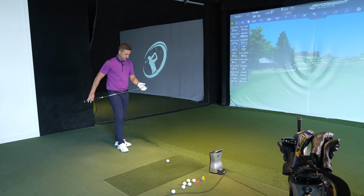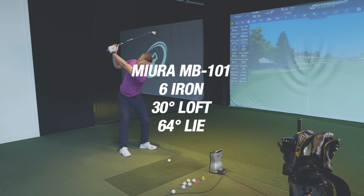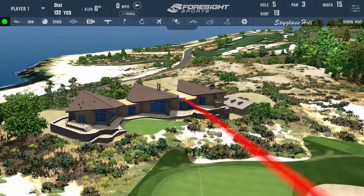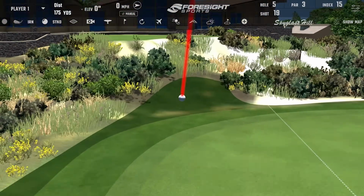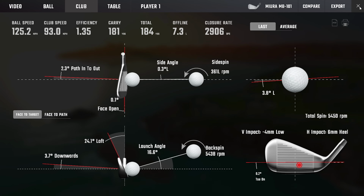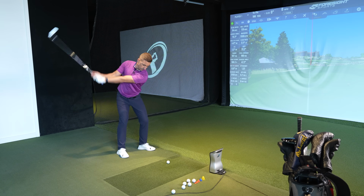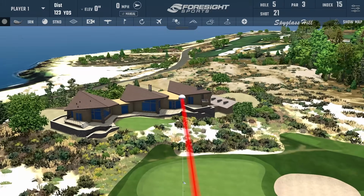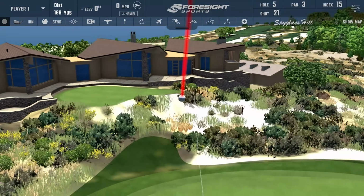Interesting. Into the MIURA MB 101. Blade of all blades. That's the daddy of them all? Daddy of them all. A nice swing. Good strike.